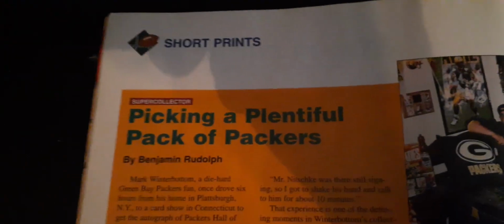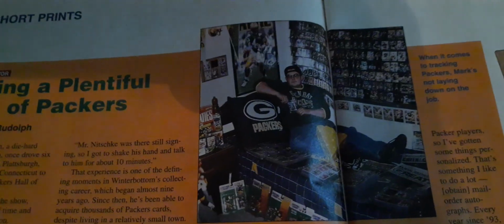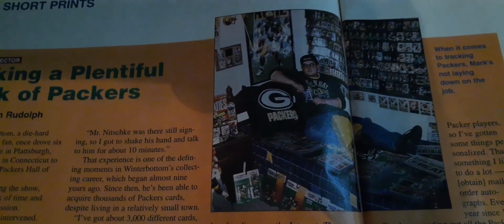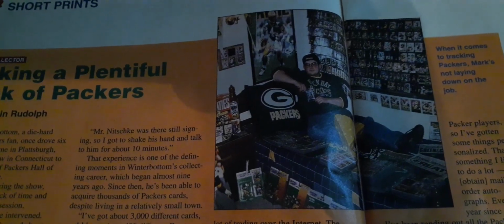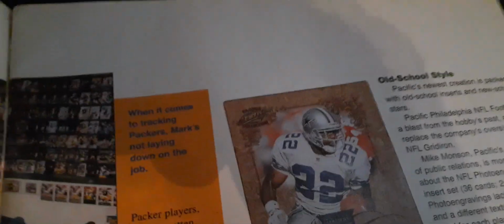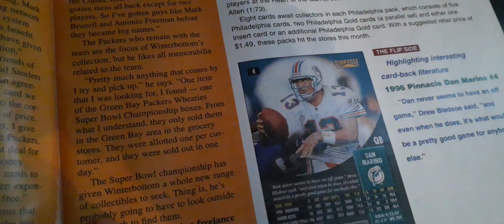Picking a plentiful pack of Packers. This guy's got quite a Packers collection. Looks like a bunch of Starting Lineups on the floor there. Brett Favre poster in the back. Emmitt Smith, Dan Marino.